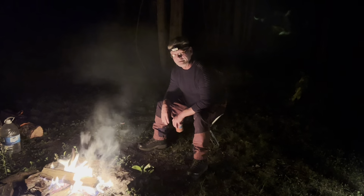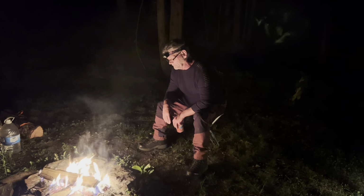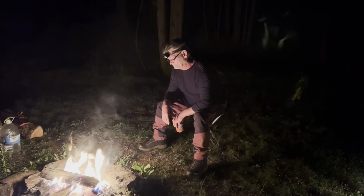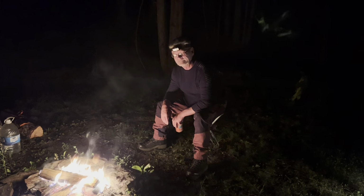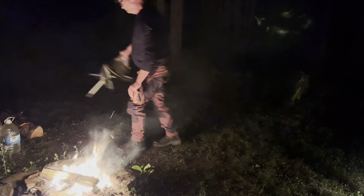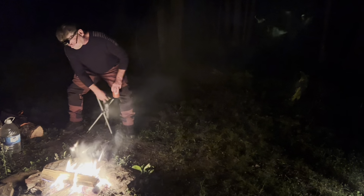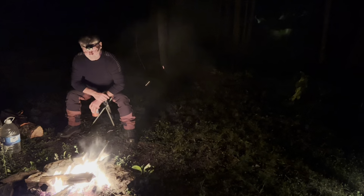Should have turned her into a camp cat. That would have been something. But, yeah. Broke my heart. Gave them a little memorial. It's cute. They'll always be with me. And when I go to the cabin in the sky, they'll be there.